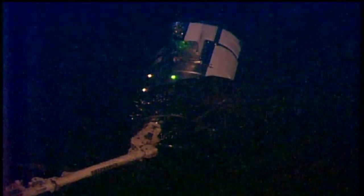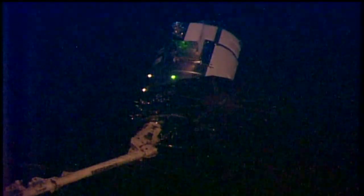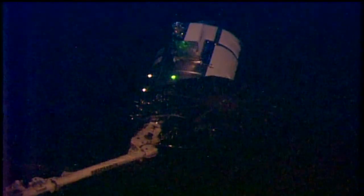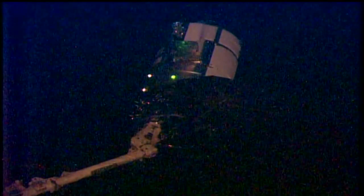O'Hara is going to be monitoring operations, but as you can see, connected to Cygnus right now is a robotics arm. So that is controlled by the robo position here in Mission Control Houston. Today, that is Dave Euler.